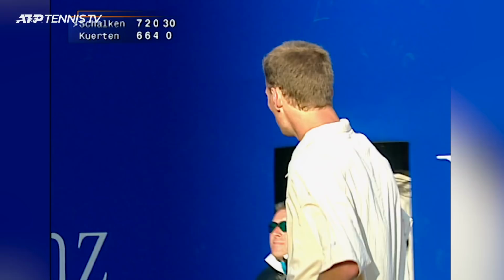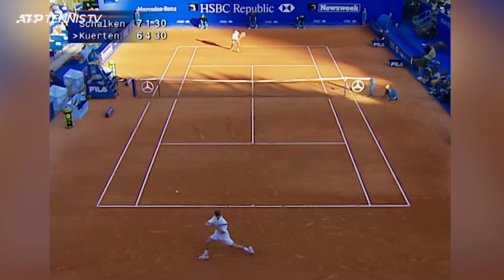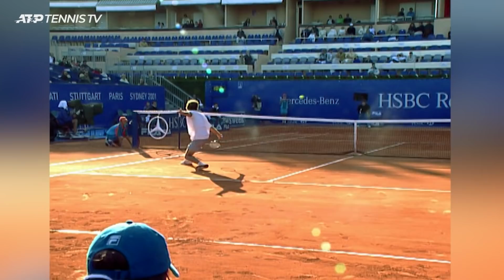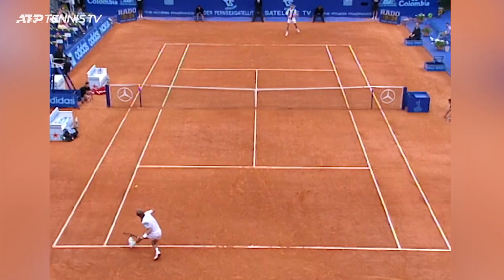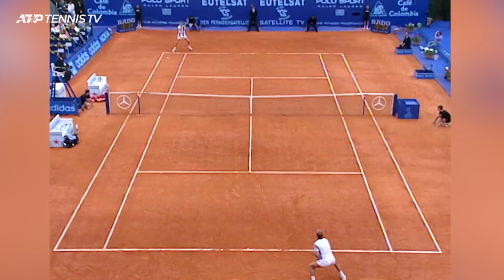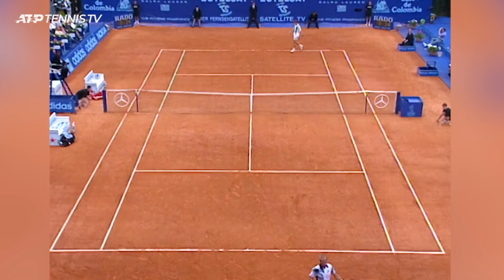From Schalken. Curtin just trying his derailed, even though he's got two service breaks in his pocket. And that's too good. Schalken fighting back. Current, 30-40. Schalken. Watch your spot.